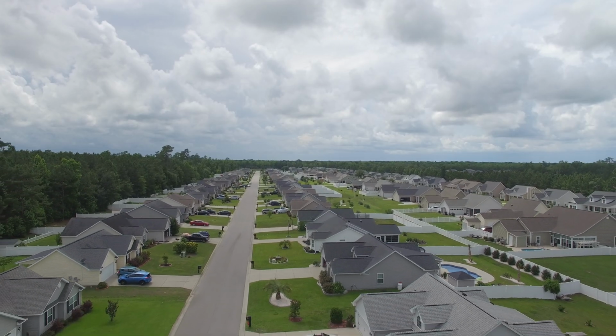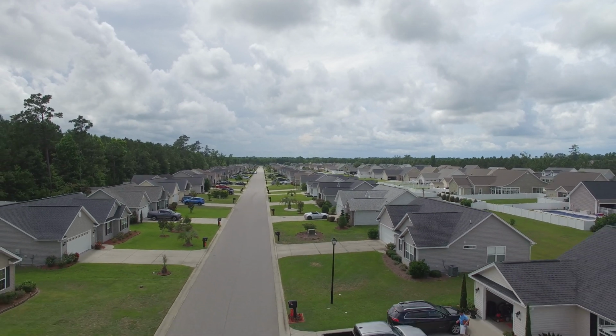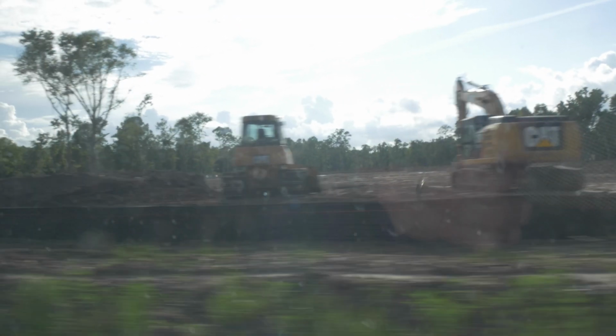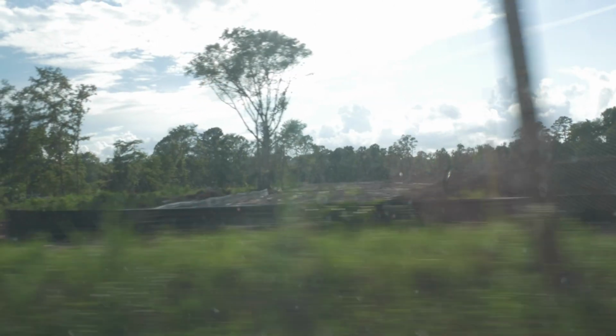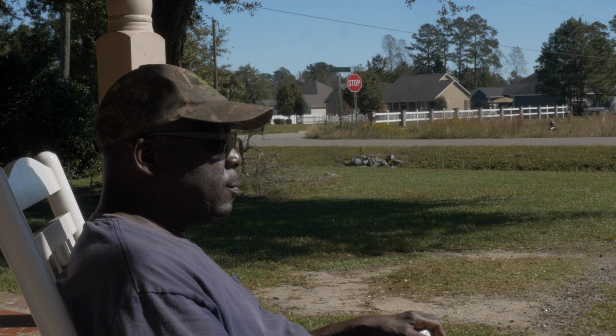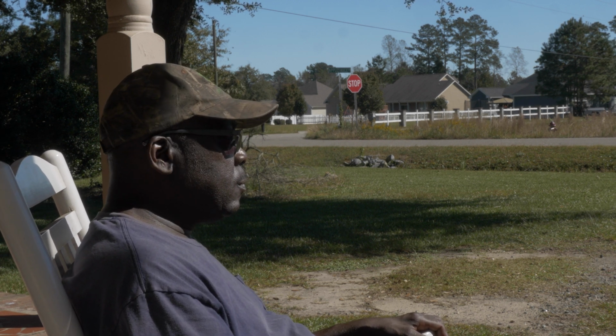But as the Myrtle Beach area grows, the owners of this historic land are under increasing pressure to sell to developers. This is where Henry Smalls grew corn. This is what's happening to that cornfield right now. It is hurtful to ride by and see. I remember 5 years ago I was plowing that field there, but now there's 10 houses there, so it doesn't take long for it to be developed. It's all around me, but we're not ready to part with it yet.